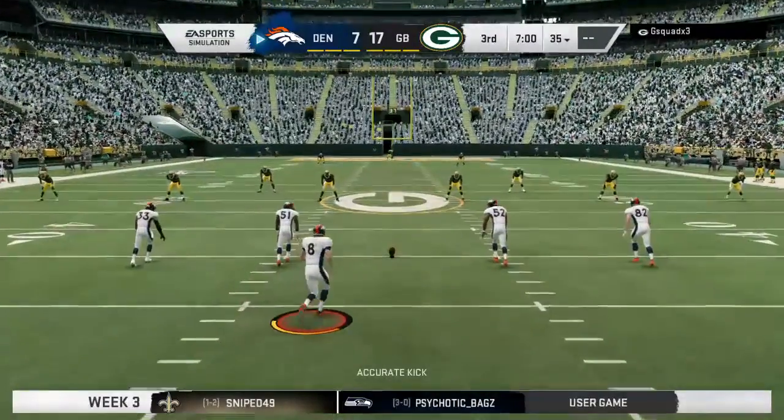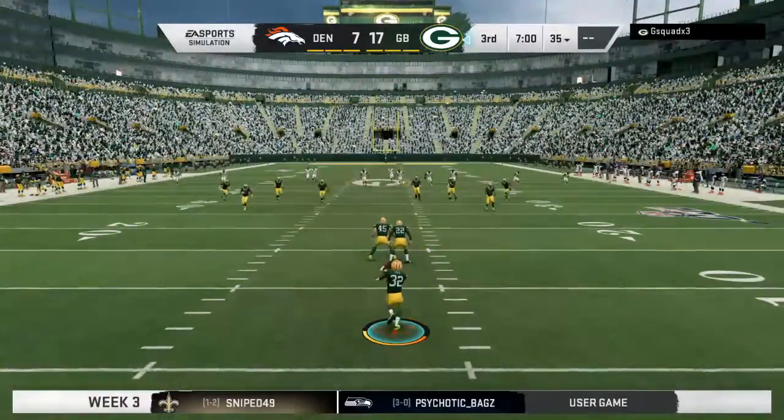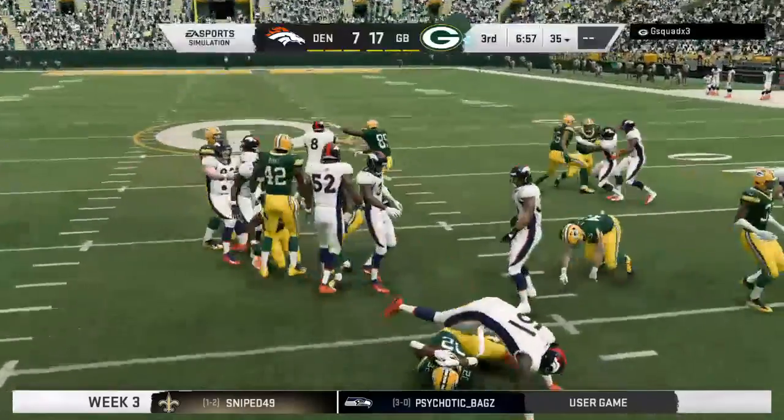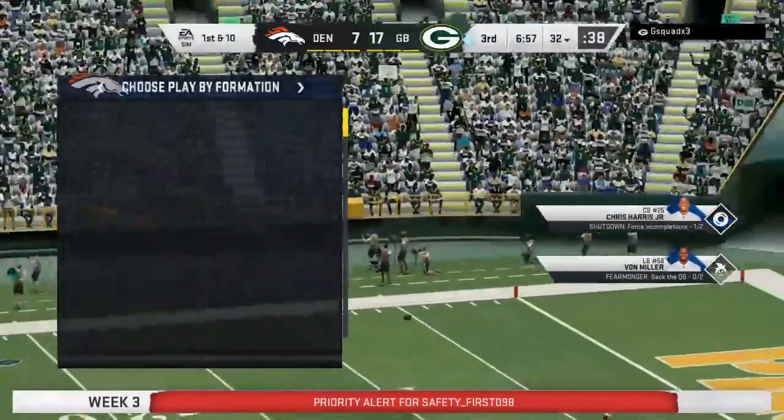So it's the Packers set to receive the kick. They've got the lead as well as we are underway in the third quarter. This one taken just inside the 10. Solid return, pretty good field position. They'll start at the 32-yard line.